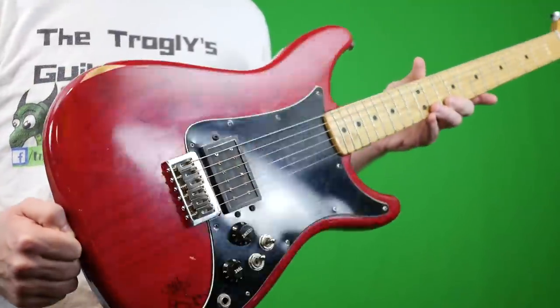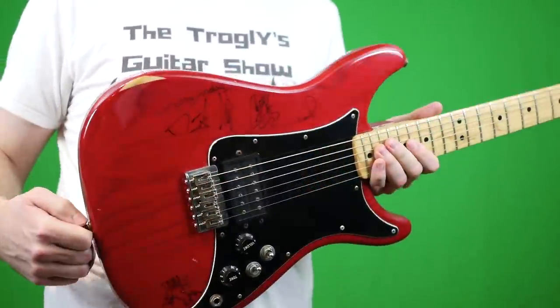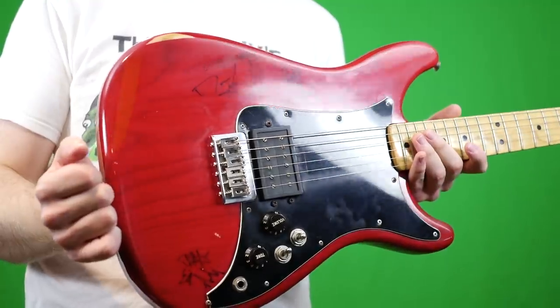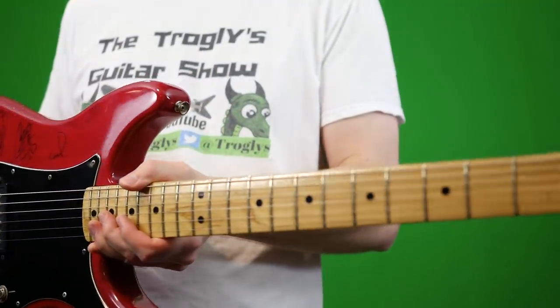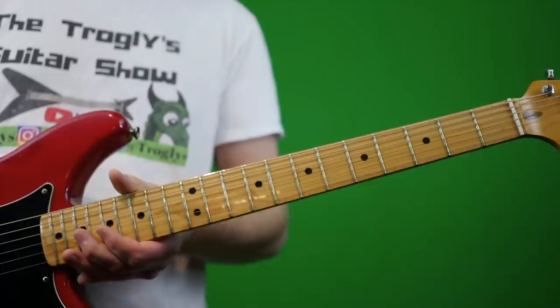So I paid him the agreed upon $400 for this instrument and its original case. Overall, I would definitely say this guitar was in a lot better condition than I thought it was going to be, judging based on his photos, but I had a great time learning about the history of this guitar and spending some time with the original owner.